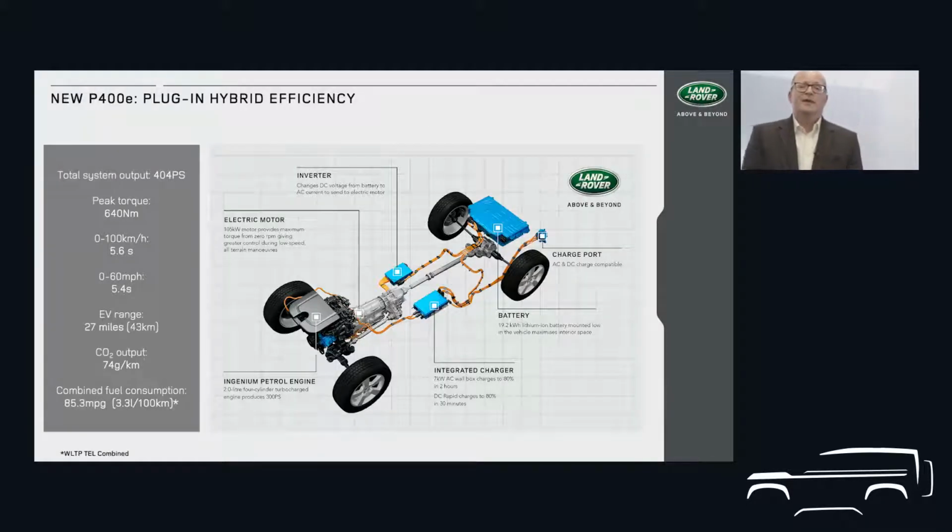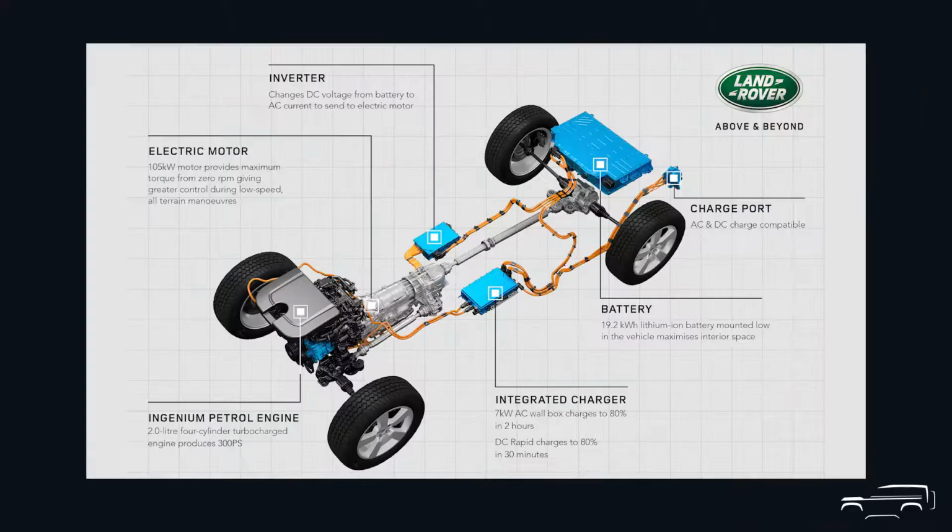The biggest news today, though, is the introduction of our P400e plug-in hybrid, which is now available to order on Defender 110 models. The strong and durable D7X architecture was designed to support our PHEV technology from the very beginning, and its arrival makes the prospect of silent, zero-emissions journeys a reality. In EV mode, New Defender can drive up to 27 miles using solely electric power, and the clever technology provides overall CO2 emissions of 74 grams per kilometre and fuel consumption of 85.3 miles per gallon, or just 3.3 litres per 100 kilometres. How does the system work?